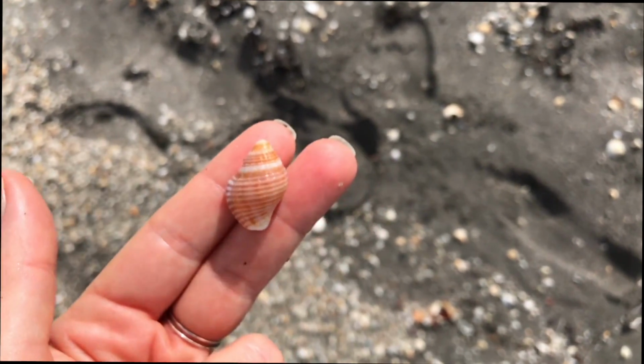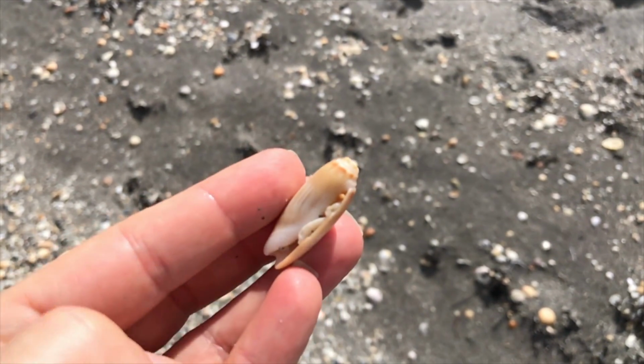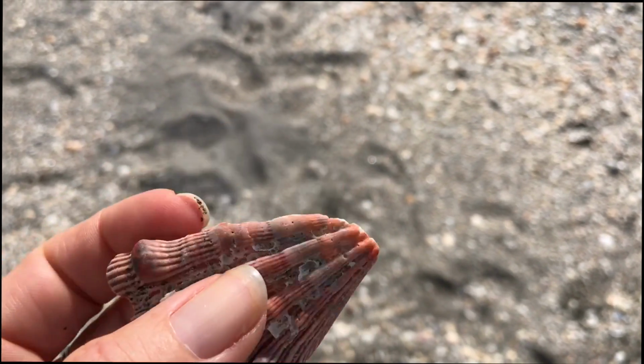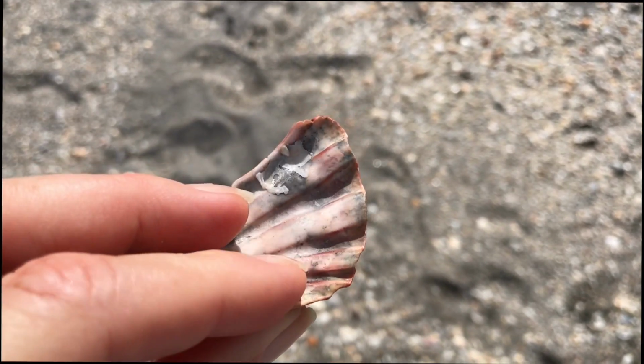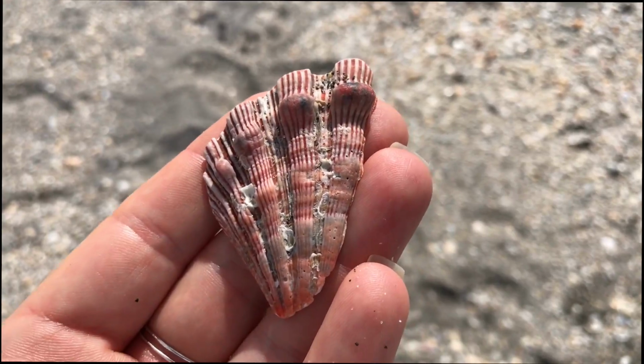So if you do know, please leave me a comment. That looks like cake. That's actually not cake. It's an olive. And that is another piece of a lion's paw. A little bit bigger. It's got those knobby knuckles. Isn't it cool? Just the piece I was happy with.